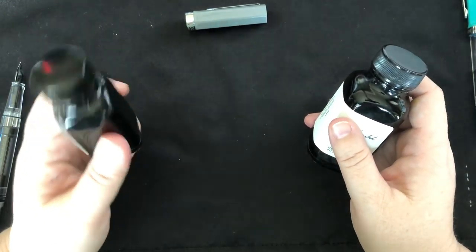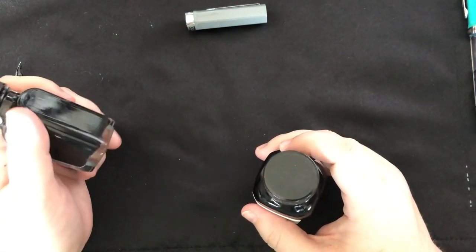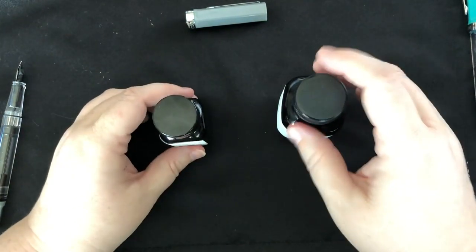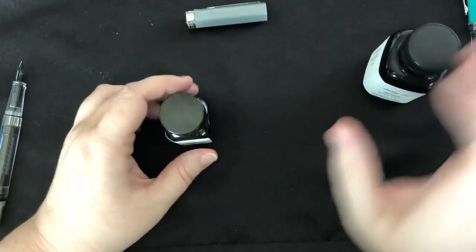Now this bottle, because you can't get it anymore, is getting too low for my comfort level, so this will probably be the last sample that I take out of this. It's the last sample that is leaving this bottle, and then I will be hoarding this bottle forever and ever. And if I give away a sample of Slag Gray, it will be out of the new bottle. A, because it's bigger, but also B, because I don't like it as much.